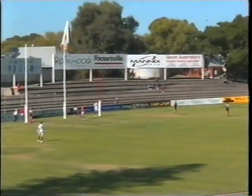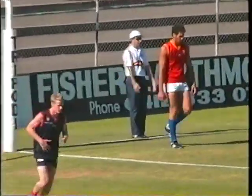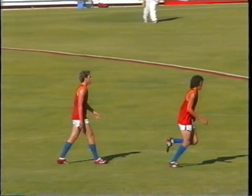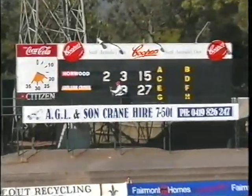Kick in. Pretty good, straight over the umpire's head and through for a goal. So the SANFL get their fifth goal on the board. They're 5-3-33, leading Norwood 2-3-15.